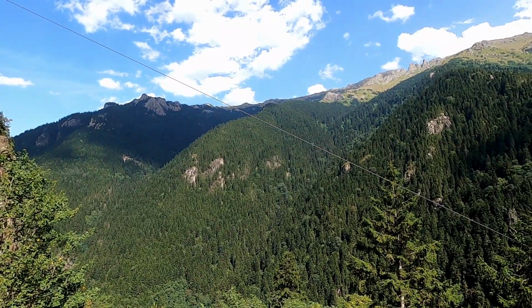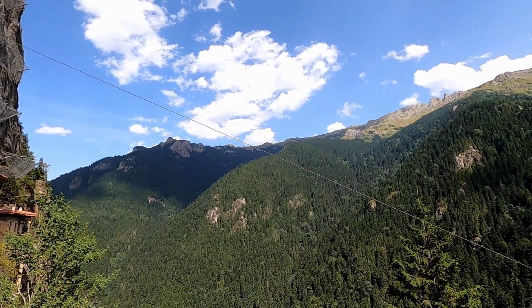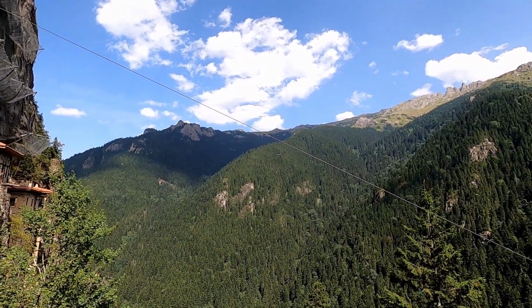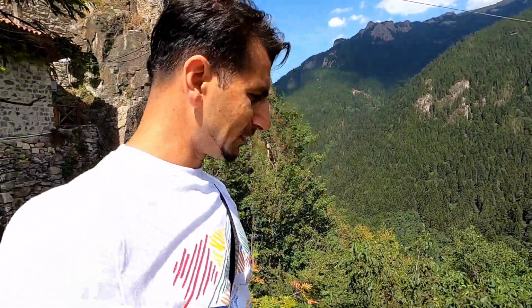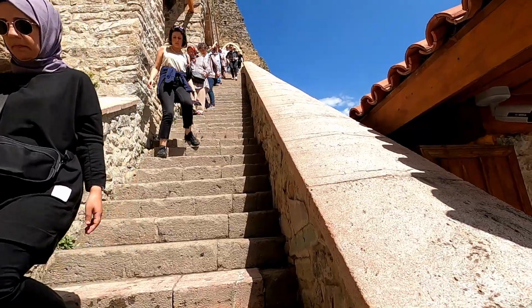I'm very curious to know what that thing over there is. There is just this one solitary building, so I'll try to find out. So yeah, that's it for my daredeviling here on the edge of the mountain. Go ahead, Vita.